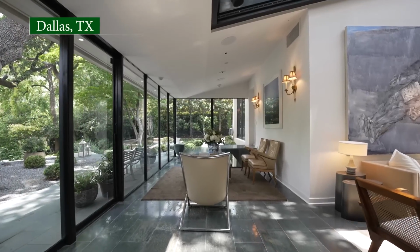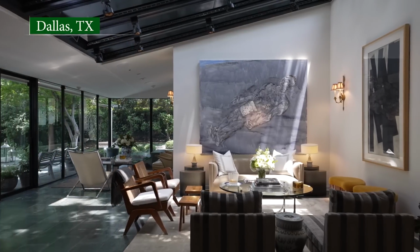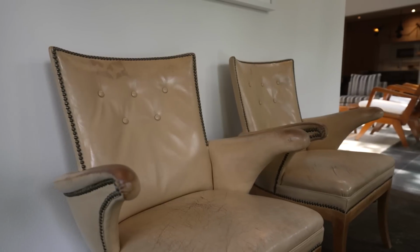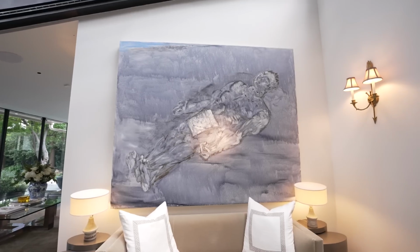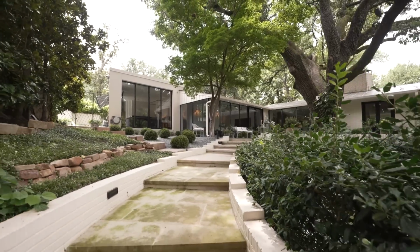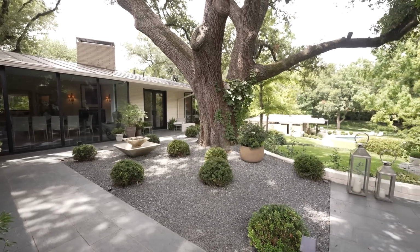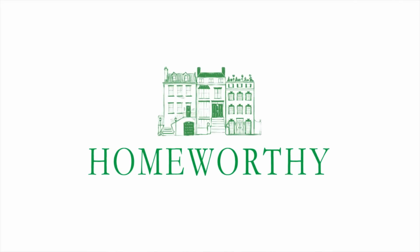Today on Homeworthy, we're taking you into the mid-century modern home of designer Lonnie Grover. The owner of Process Home, Lonnie has curated his own residence with unique found objects and an extensive art collection that feels sophisticated yet welcoming. The crown jewel of the property is the outdoor space that you can see from every room, landscaped with huge trees and lush boxwoods.